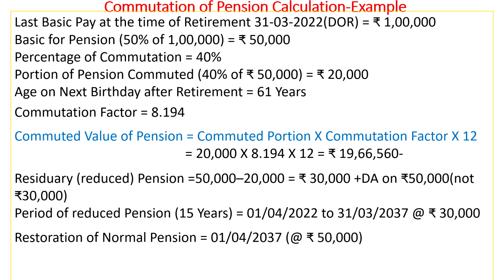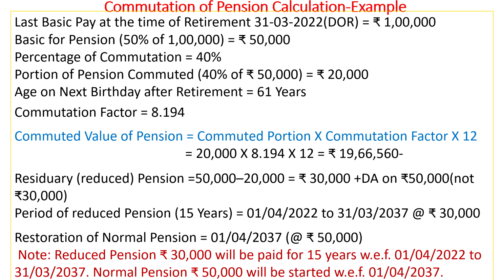But the DA at the time of 1/4/2037 will only be given. Don't worry. And one more point, the main thing you should remember, is that the reduced pension of 30,000 will be paid for 15 years with effect from 1/4/2022 to 31/3/2037, and the normal pension of 50,000 will start with effect from 1/4/2037. So this is all about the commutation of pension calculation.